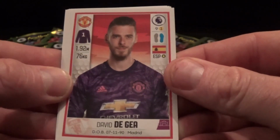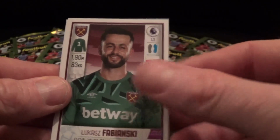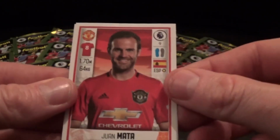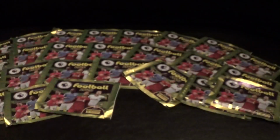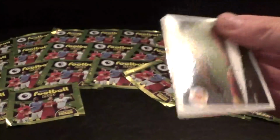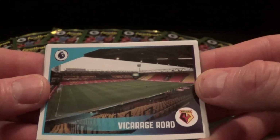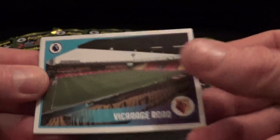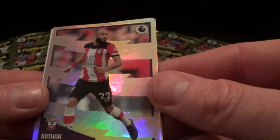David De Gea for Manchester United. And we have Fabianski, Juan Mata, and Sanchez. Really looking forward to getting these in the album. Whoa, here we go. We've got a football ground this time. First one of these. And we have Vicarage Road, the home of Watford, obviously. And nice shiny Nathan Redmond.